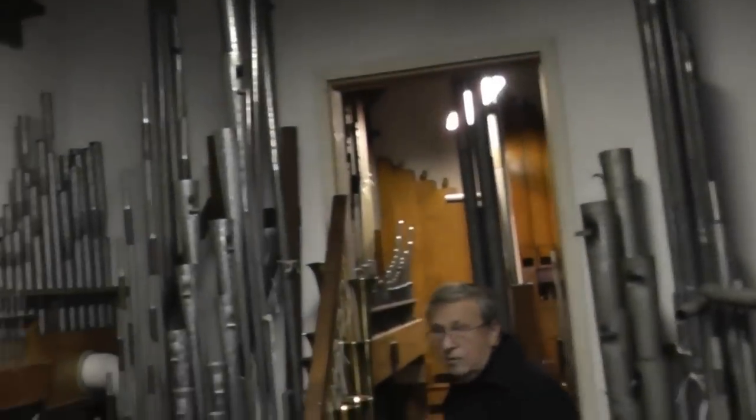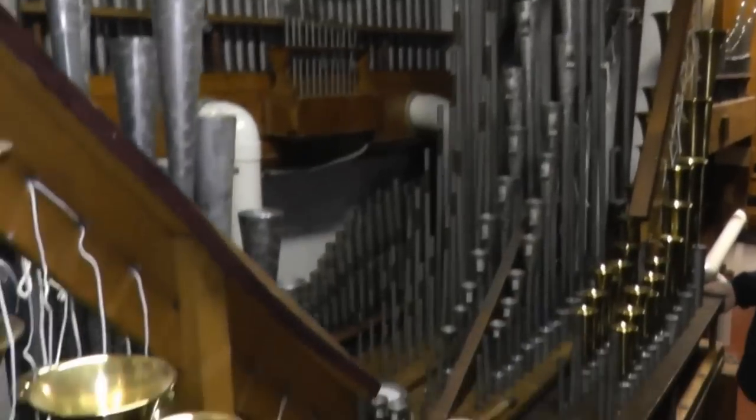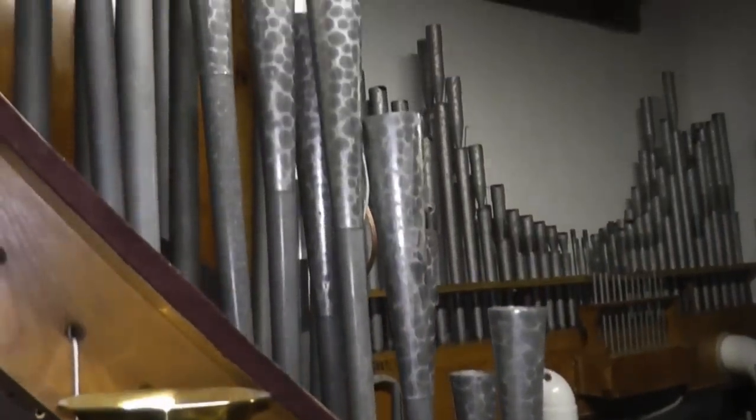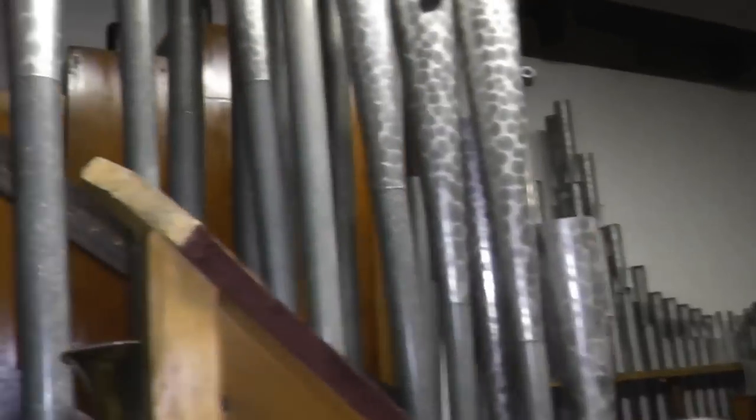And this contains all the reeds and pipes, this one room here, right? There's two rooms. I mean, over here is the other. Wow. But this is all the sound-making pipes. That's the Vox Humana back there, and this is a saxophone.